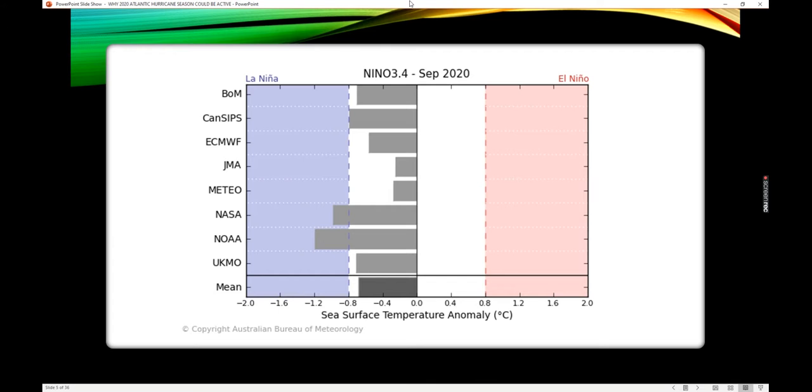It really does skyrocket though for the BOM by September. We really plummet down, I should say, not skyrocket. We pretty much plummet downwards actually. And you see the sum of all the models is now 0.7 degrees below average. And by October, NASA, NOAA, UKMO are also at or very close to La Nina, as well as CANCIPS and the BOM. The only models that aren't really too aggressive on this are JMA and the METEO models.